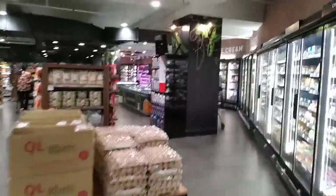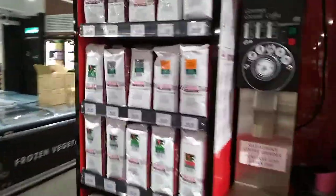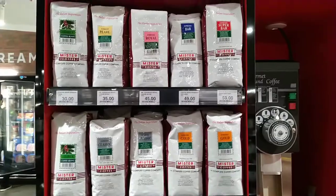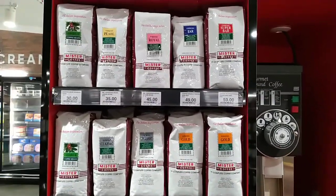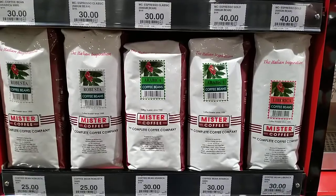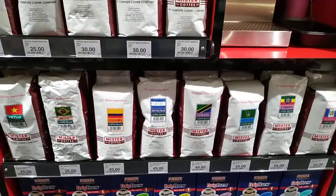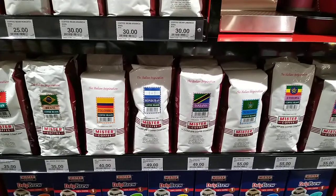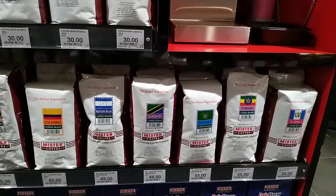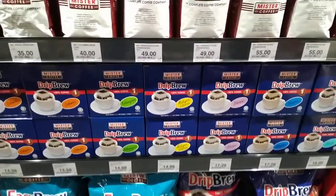Let's go to Mr. Coffee area. This is the Mr. Coffee booth. As you can see, here are the espresso series. These are the bean series, the Robusta, Arabica, and Liberica. These are the country series, 8 countries: Vietnam, Brazil, Colombia, Honduras, Tanzania, Sumatra, Ethiopia, and Guatemala. Then these are the drip brew series, 6 variants.